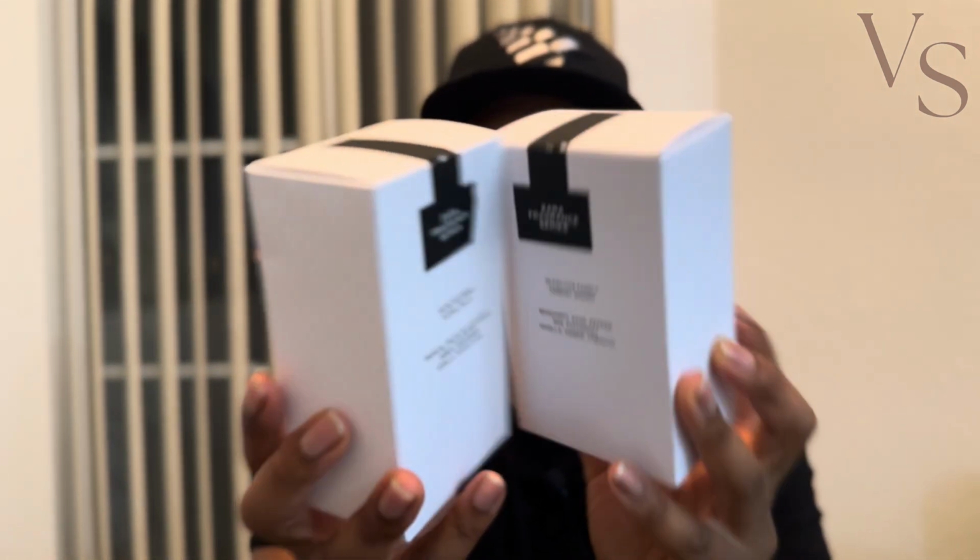So the notes for Tender Amber are tropical fruits, blackcurrant, amber, cedar wood, vanilla, and sandalwood. And then for the Tobacco Sublime, it is bergamot, sage, pepper, iris, patchouli, vanilla, amber, and tobacco. So that is the presentation for both of these.